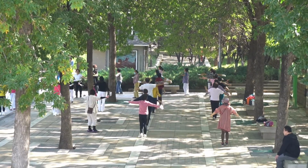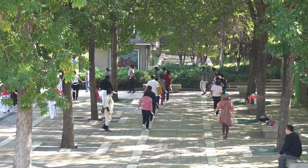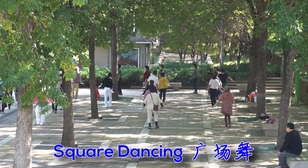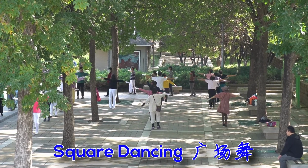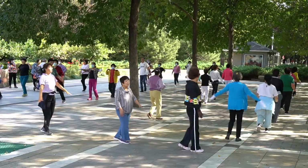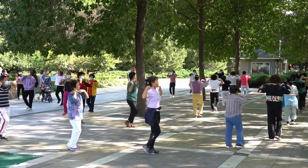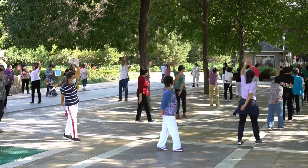By the way, you may see many seniors dancing on the square with sound turned on. This is a common phenomenon in China, and it is called square dancing, or guangchangwu in standard Chinese. As there is no community center provided for seniors to pass their time, some of them may dance as a group in parks or wherever they can.